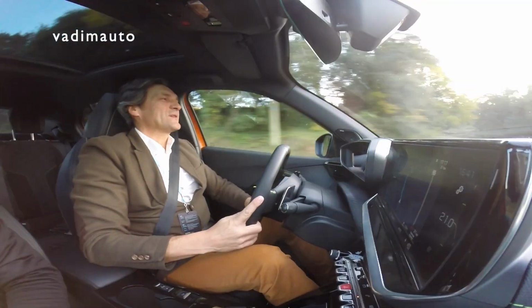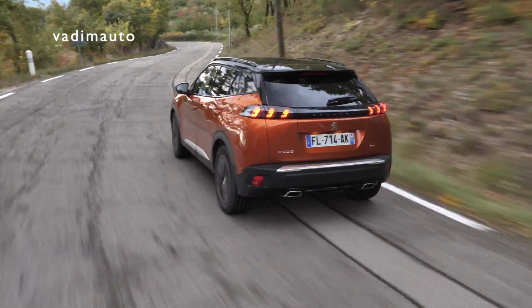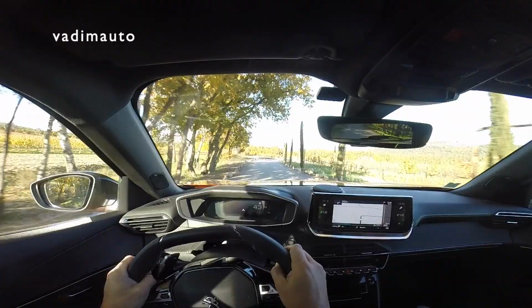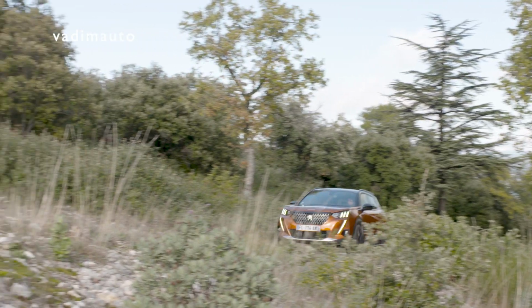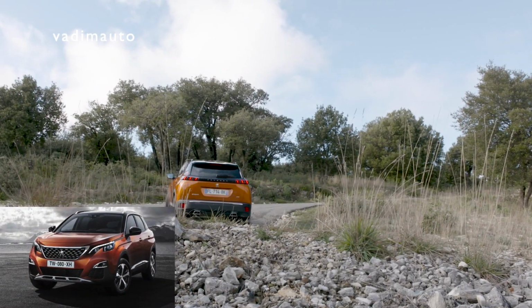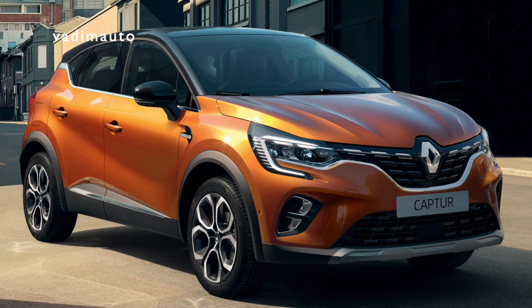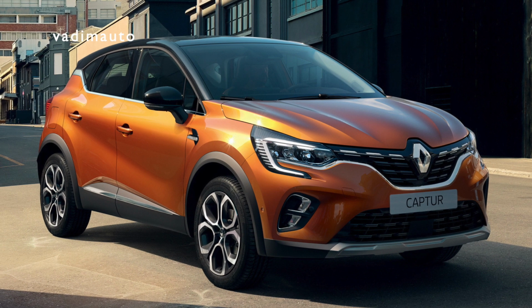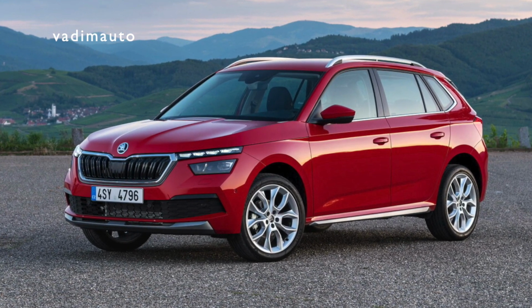We are testing now the Peugeot with a 1.2 petrol engine, 155 HP, 240 Nm torque and an 8-speed automatic transmission. The new 2008 is the latest compact crossover. It's an extension of the spirit of the successful 2008 in a smaller, less expensive package. As you know, the compact crossover class is full of rivals, the new Renault Captur and Skoda Kamiq among them, and the new 2008 is ready for competition.